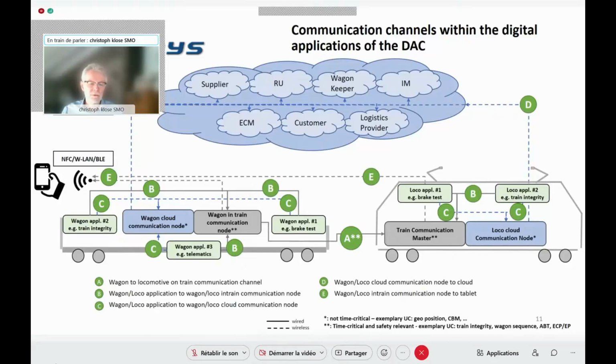And these data are not necessarily only used for the operation of the train, but also on the wayside by various stakeholders, starting with the railway undertaking, the wagon keeper, the infrastructure manager, but also customers who would like to have the data. So we say this information has to be transmitted directly from the individual wagon via mobile communication, like the telematics systems of today, directly to the operator or to the supplier, and then distributed there to the other stakeholders. We are not using the locomotive as a data concentrator, so this is a concept we would also like to introduce with the DAC. Okay, let's go to the next slide.